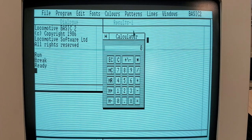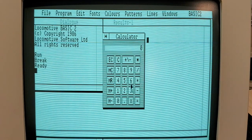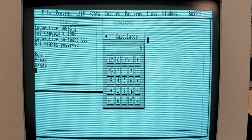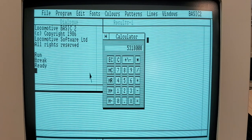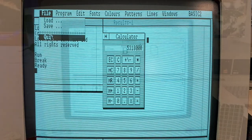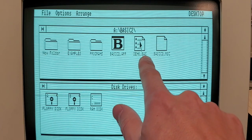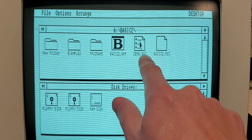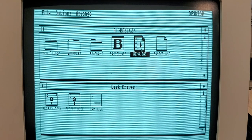You know when you haven't seen something for so long and just the shape and the textures and the icons and fonts really brings back memories. Another thing I remember is that's my dad's initials, and it was kind of funny to me that the basic extension was BAS. Should have been AMS.